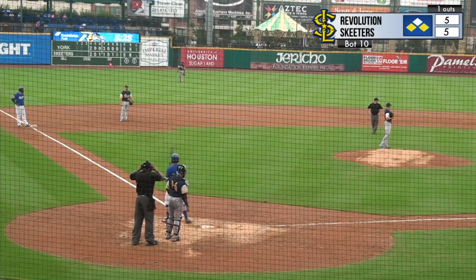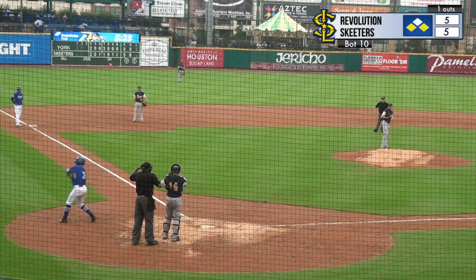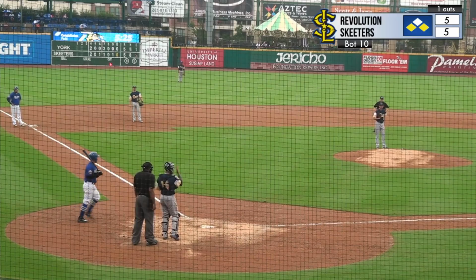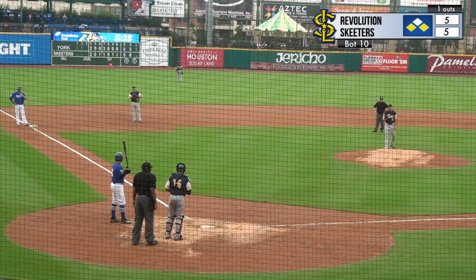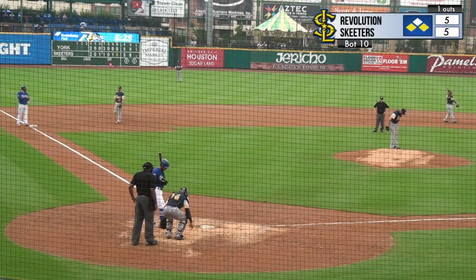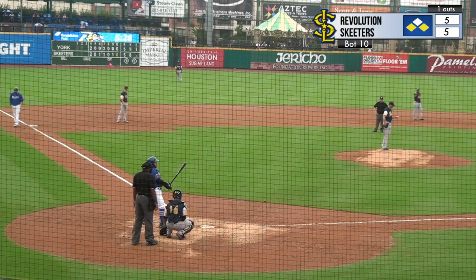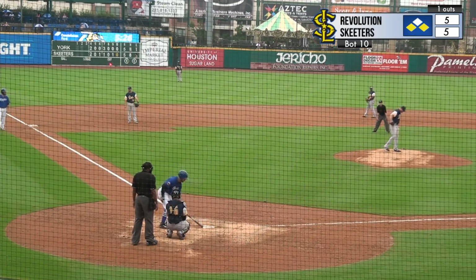Let's see here. Nothing yet. Either way, Santi's down at first. That's all we need to know for now. That's an irrelevant run. And Wilkins scores. This game is over. Let's see what Cordero can do here.